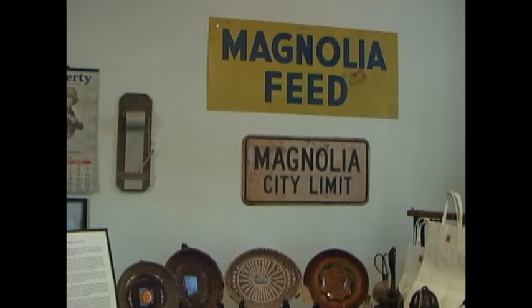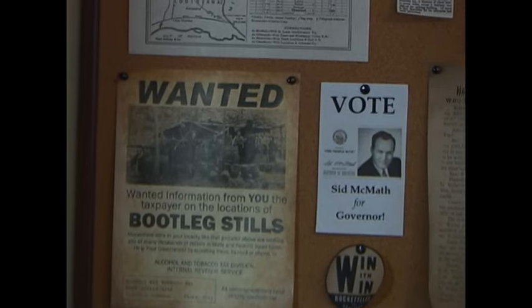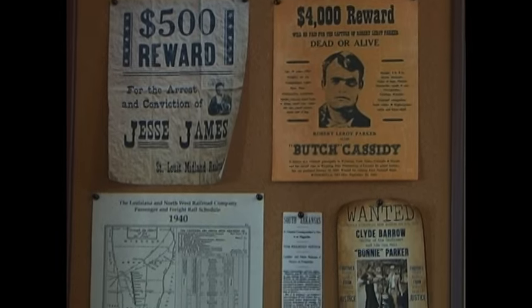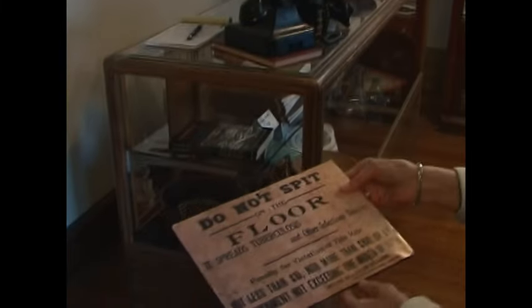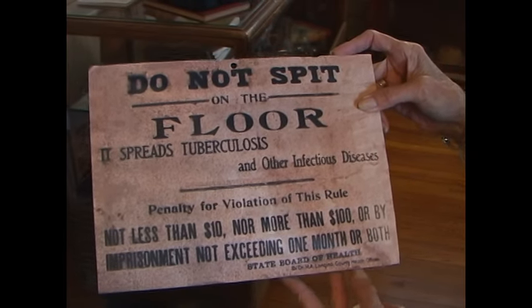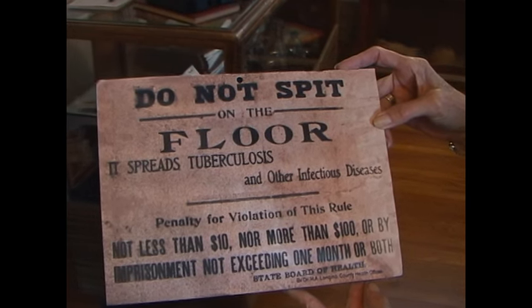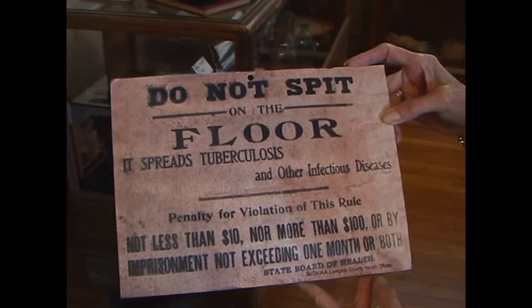Old country stores would have all kinds of metal signs and so forth. They would have a public notice board. What we have over here are wanted for bootleg stills, catch bootleggers, and Butch Cassidy or Jesse James, Bonnie and Clyde, which actually were killed just south of here in North Louisiana. And this is a copy of a sign that is and may still be there in the Columbia County Courthouse on the square. And it was signed by Dr. Henry Alvin Longino. He was a Columbia County health officer because tuberculosis was rampant and they had no cure for it. I mean, even little children died with it.